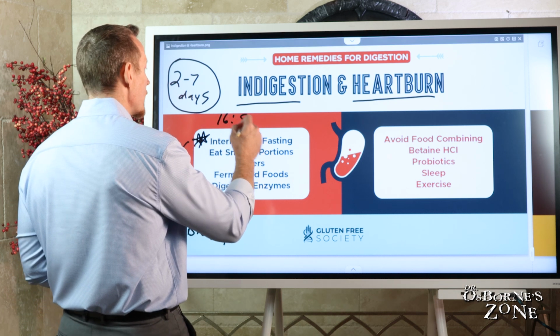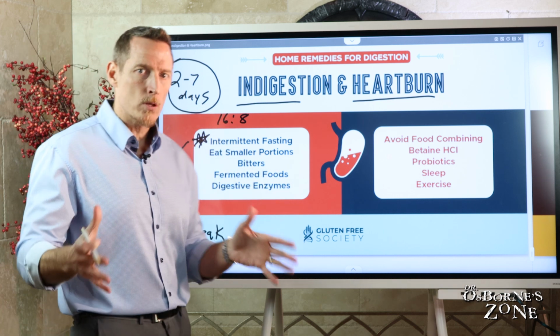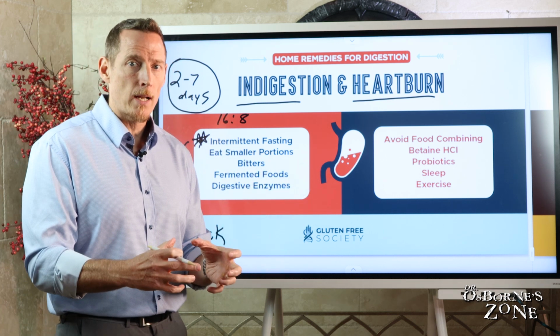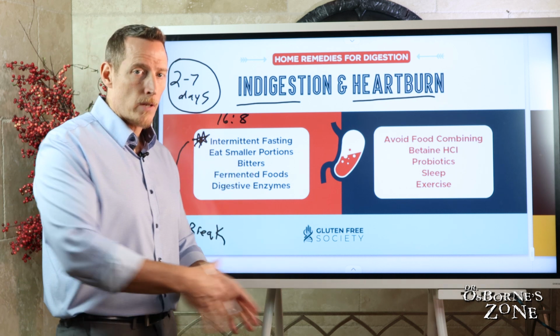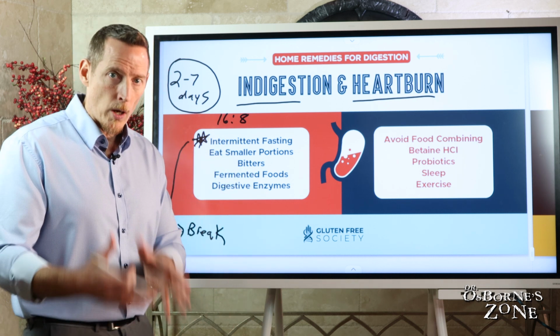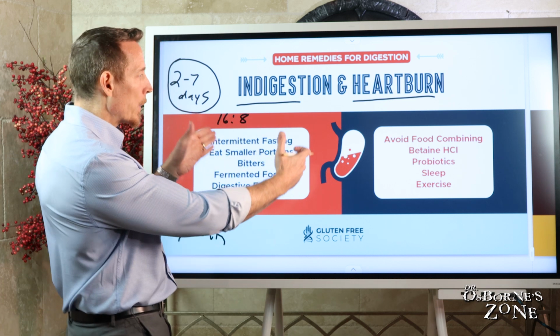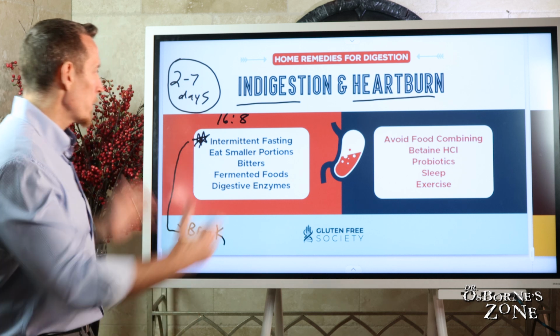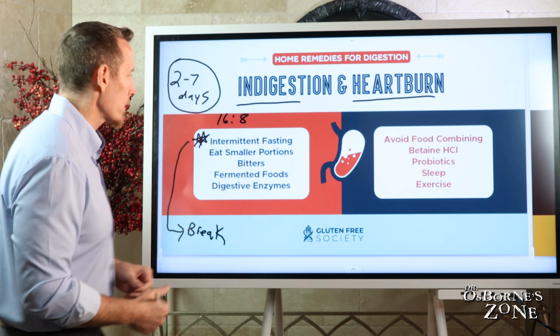Most people can do a 16-8 intermittent fast. That's where you pick an 8-hour window over the course of your day and fit all your meals in that window, which for most people is typically an early dinner and a late kind of brunch, if you will, or a very late breakfast. Then you have the 16-hour gap where you're not eating, and that gives your gut rest.